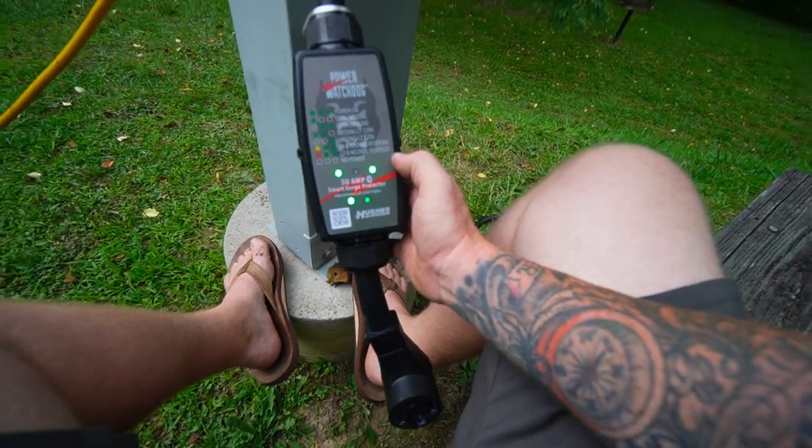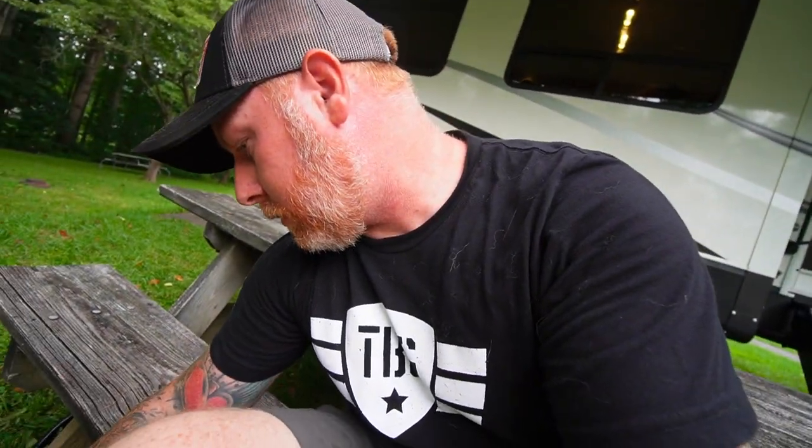So all green is good to go. So I'm gonna turn it back off. I'm gonna plug my shoreline in with one hand as I hold the camera, because that's smart. And flip that back on. That is now good to go.